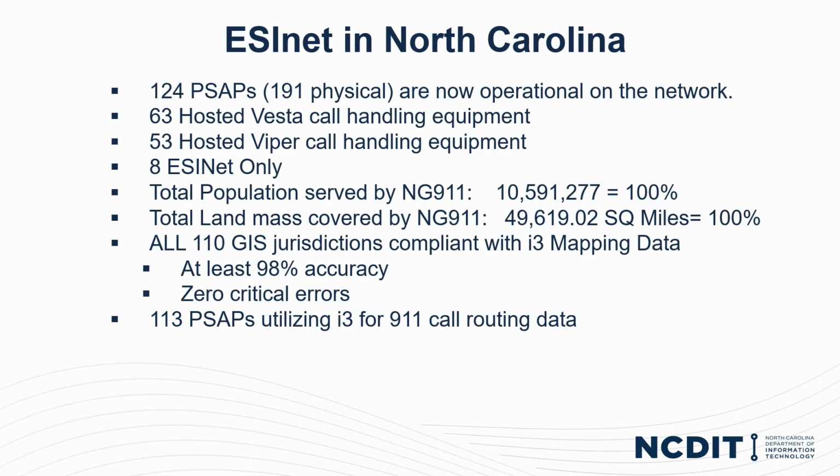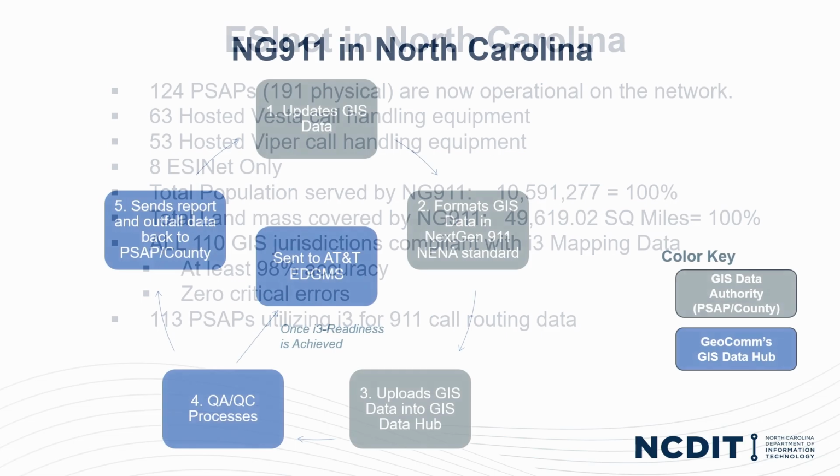Trust me, he wants to read out the numbers. He loves the numbers. I do love the numbers. We're proud. We've worked hard, and yeah, I'm proud of the numbers.